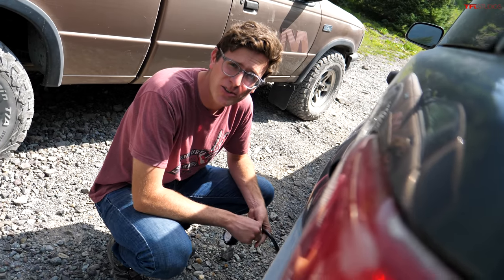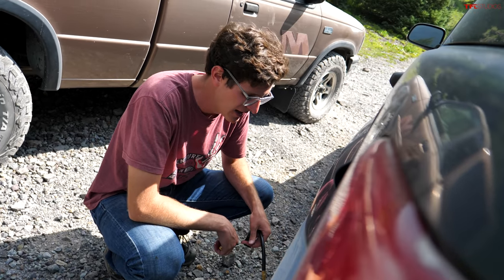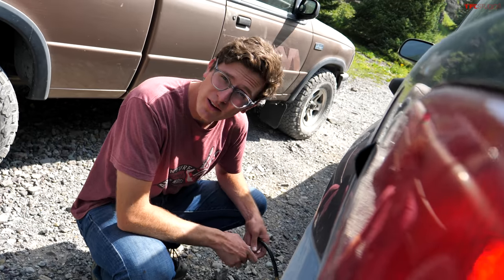Just airing down all three vehicles, get a little bit of extra contact patch for the rough terrain out there, and of course, smooth out that ride.